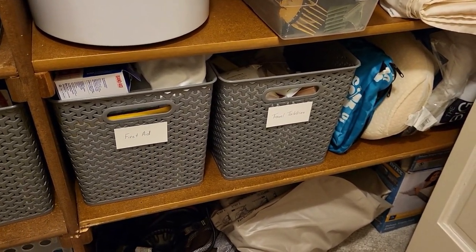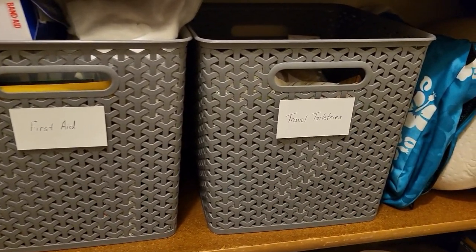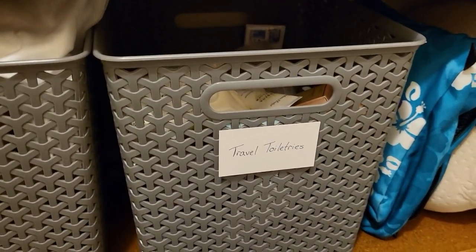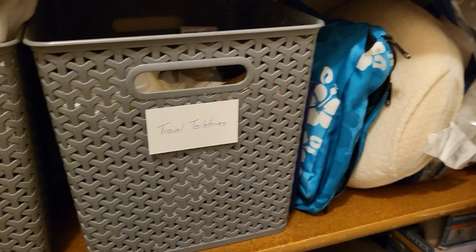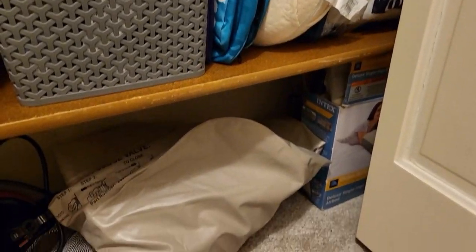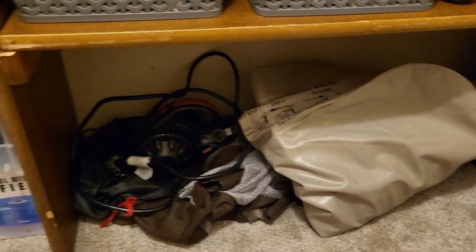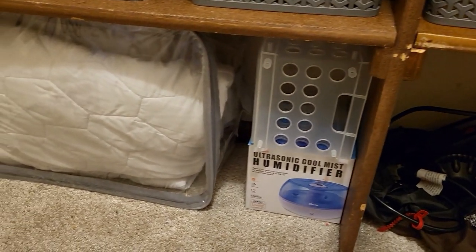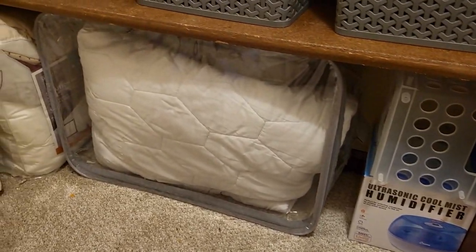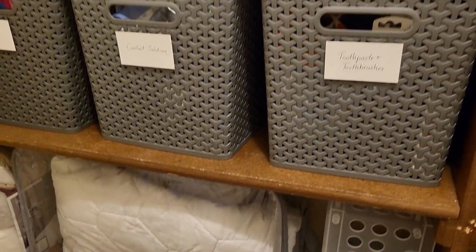Couple bins down here with first aid supplies, so more Band-Aids, and then travel toiletries. You know, you get those as you're traveling, so just soaps and shampoos. And then there's travel pillows, toiletry bags, and these are air mattresses I just store on the floor there. And then going over to the other side, another humidifier there. Like I said, some extra mattress pads down there. And then here's going up to all the bins.